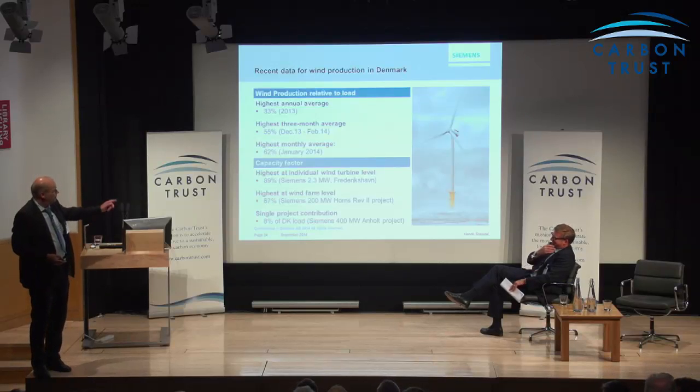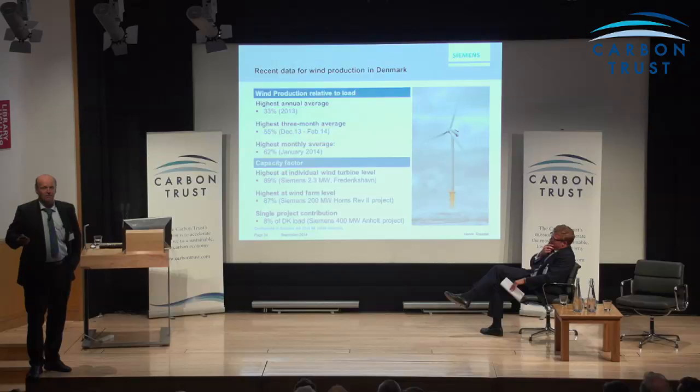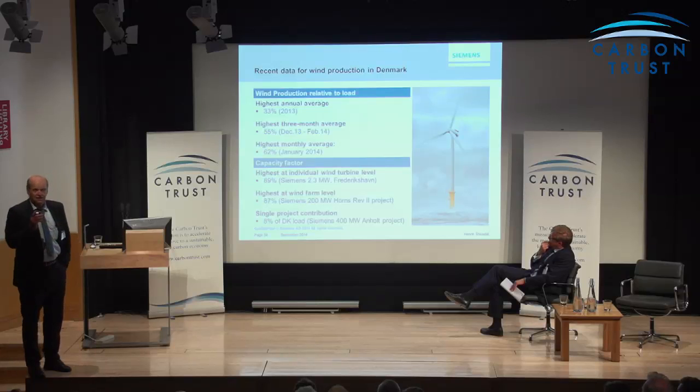In January, some projects did really well. We had a single turbine that had an 89% capacity factor. In other words, it ran as if it was producing rated power for 89% of the hours of the month. And one single offshore project, 400 megawatts at Anholt, produced 8% of the country's electricity needs.